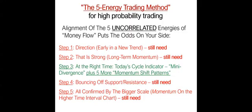Step 3, once we got 1 and 2, now we have, going back to our original analogy, that whitewater river experience, or a raging bull market, a raging bear market. So once we have the right kind of market condition, as defined by steps 1 and 2, then we have a market we want to trade. So then and only then do we even look at our cycle indicator. Then we look at it and we say, okay, do we get one of our momentum shift patterns on %K?